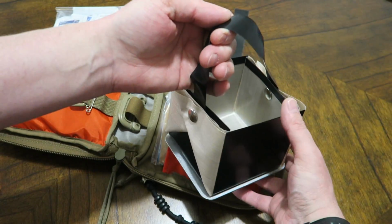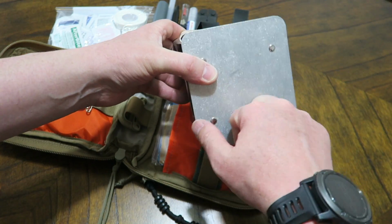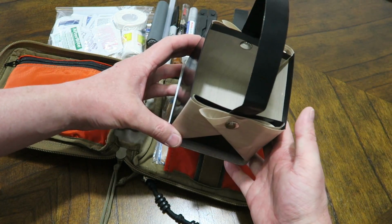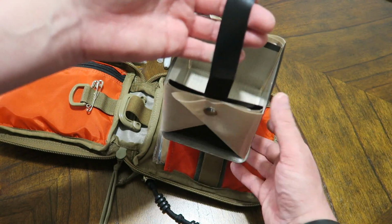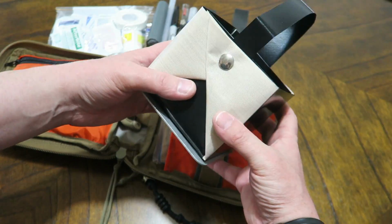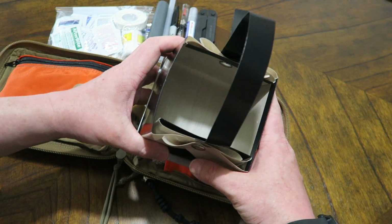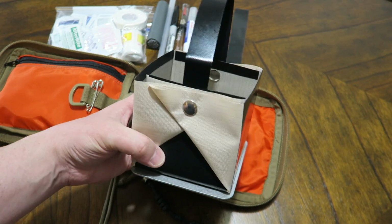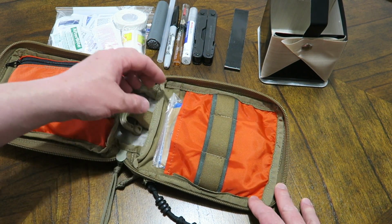And then you have a fully functional, fully waterproof container with metal on the bottom. So you can place this on a stove, you can place this on a fire, you could hang it over a fire, and you're going to be able to sanitize or boil water. That way you can also use this to cook food in. So very, very awesome piece of kit, and it fits down awesome into this little survival kit.